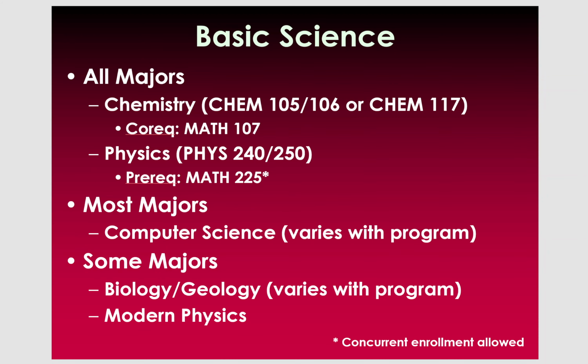You're also going to need some basic science. All majors are going to require chemistry. All majors are going to require physics. Now, you just want to make sure you're getting in the right chemistry. Sometimes some campuses offer something called, actually, I'm not sure. There's oftentimes a course called Chemistry for Engineers.